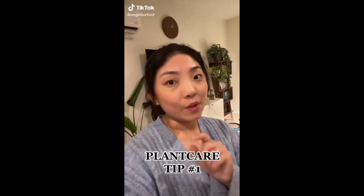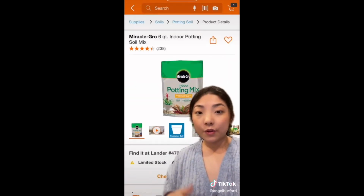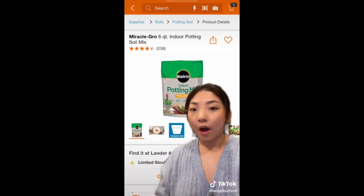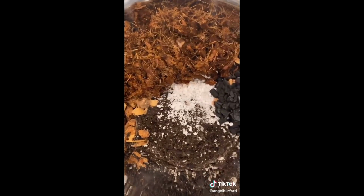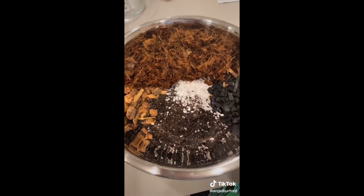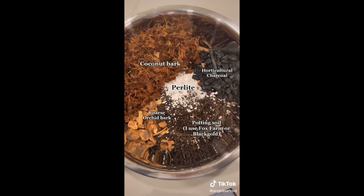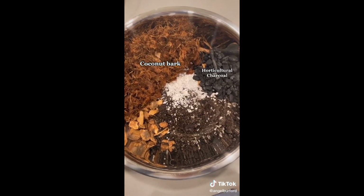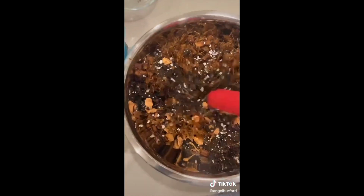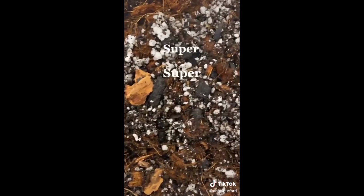Okay, so if you like plants like I do, then I have a tip for you. Instead of using something like this to pot up your plants, try something like this. This is my very own soil mix, and this is what it looks like when it's unmixed. You can go ahead and pause here if you want. I'll include all the ingredients that I use just for my standard soil mix. So you can see now this is super, super chunky.